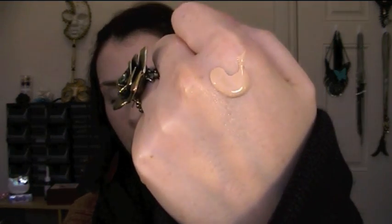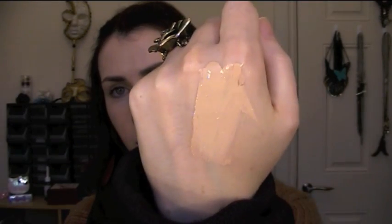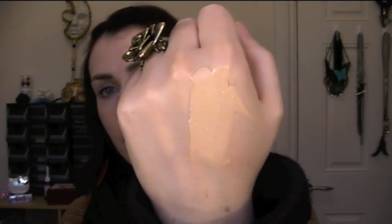That's it there on the back of my hand. It is a really nice light colour without being too yellow or too anything really. It's a neutral kind of yellow based colour. It's not pink at all, so it suits me perfectly, because I can find some of the yellow based ones tend to be too yellow.